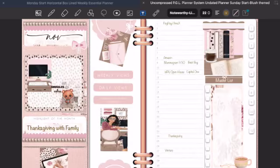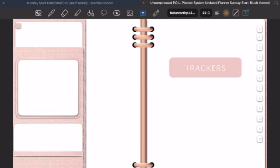This is the final result for now, but it is halfway through the month. And when I did this, it was the beginning of the month. So as you know, things change and you add things to it, so it will develop over time. This time I've added trackers to my monthly spread, or my monthly section of November.